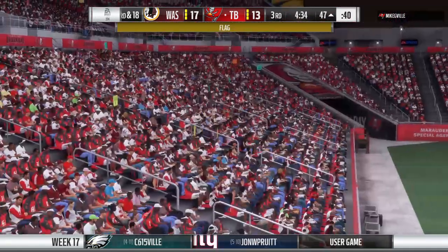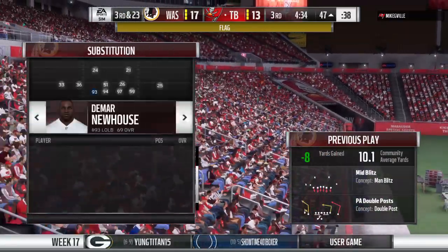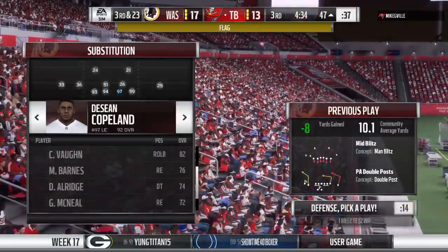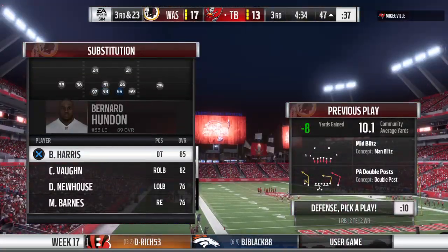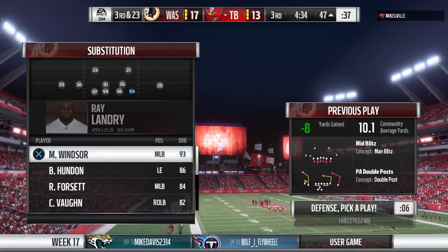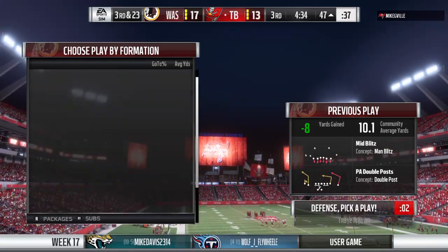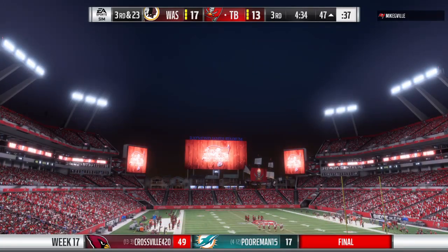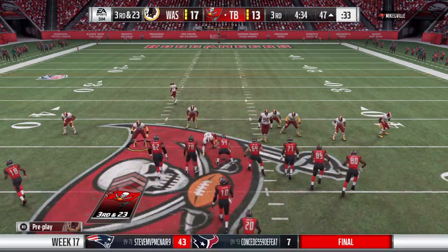Now whistles here before the snap. Looked like one of the Bucs may have moved. So it's 3rd and long, and defensively not a real surprise. They're in the dime.